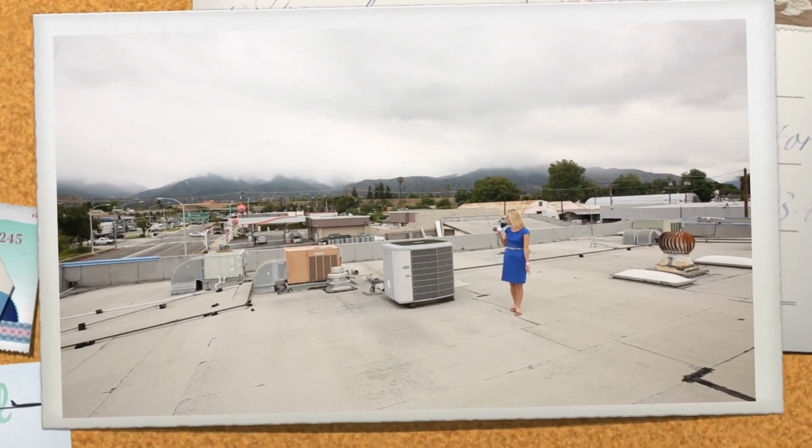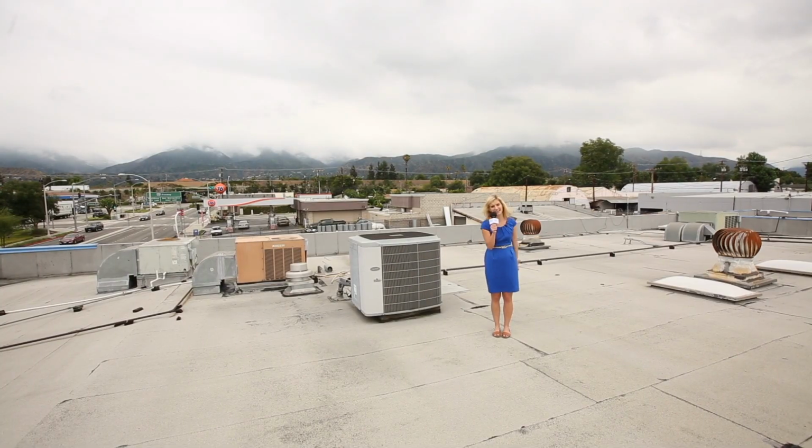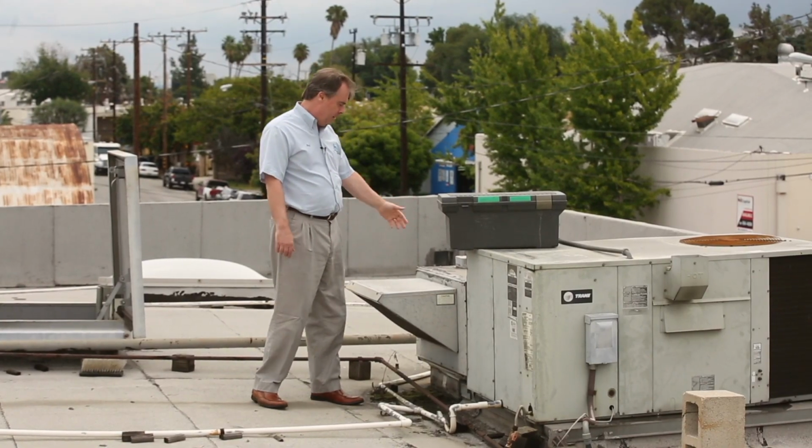Well, I've Googled it pretty well, but I'm not finding anything. And I'm sitting on a rooftop in Los Angeles. I don't see it. It's right here, ma'am, the economizer, and it's in great shape. Oh. Well, the economizer has been found, and I'm happy to report it's in great shape.